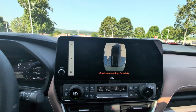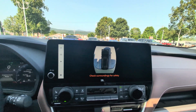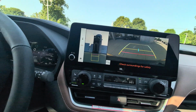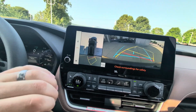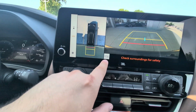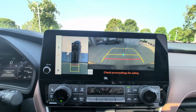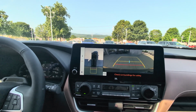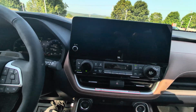That's the top-down view. When we put it into reverse, you're gonna see it's gonna give you your predicted path of travel, a top-down view. And then another neat thing they've done, so let's say there's dirt, because you drive on a dirty road, you can go through and press that button. It'll clean off the camera for you, which is just a nice little feature that Toyota has thought of. Put it back in park.